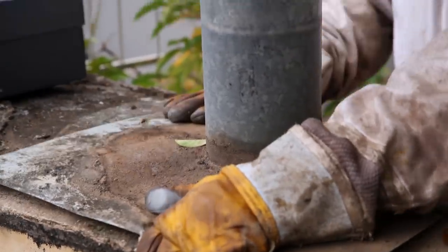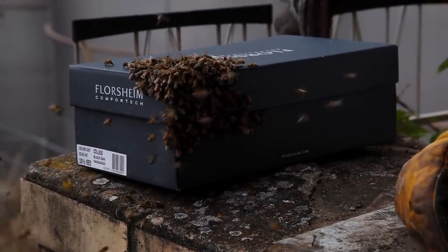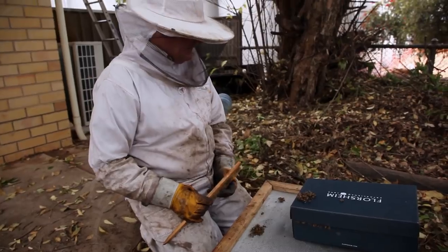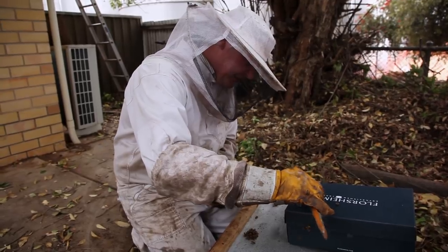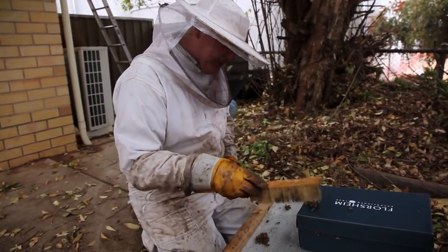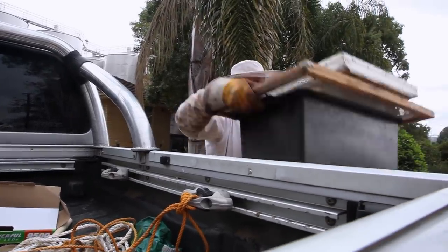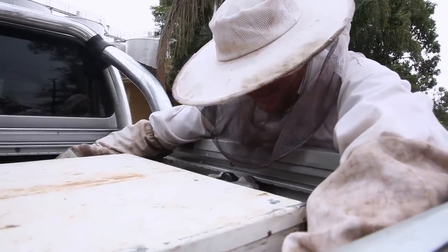Ta-da! What do you reckon, ladies? You want to go and find a nice, comfortable box where no one's going to pour petrol on your head? I reckon that's reasonably successful. I think she's in here. But we'll find out when we get home. Well, we might not find out. We'll have a look in a day or two and see what happened. Oh, shit. Golly gosh.